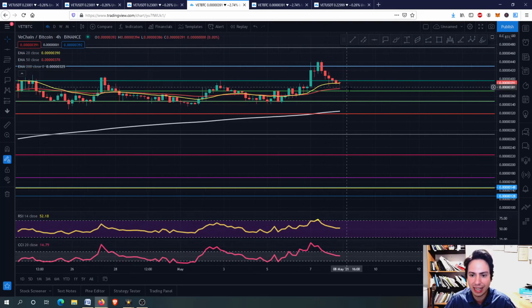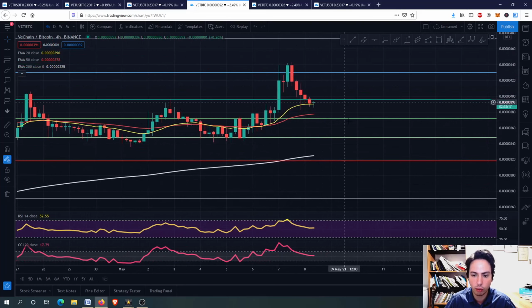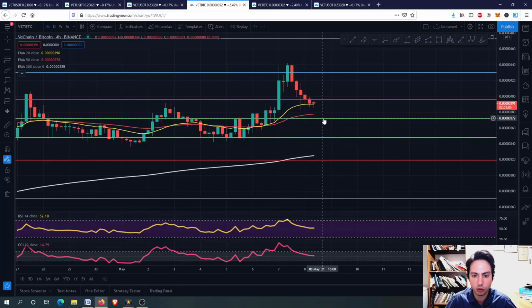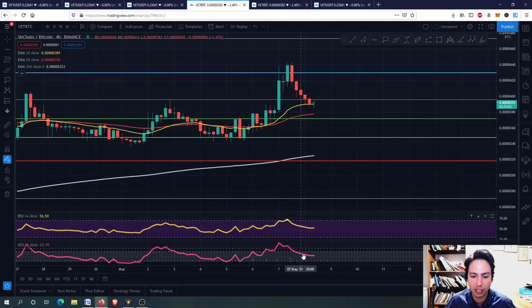The 20-day EMA went above the 50-day EMA, as you can see here, guys. Exciting news, and of course we want to maintain our position. We had here the overbought situation I was talking about on VeChain against USDT. That's why we went downwards, correcting a little bit afterwards. So nothing important.